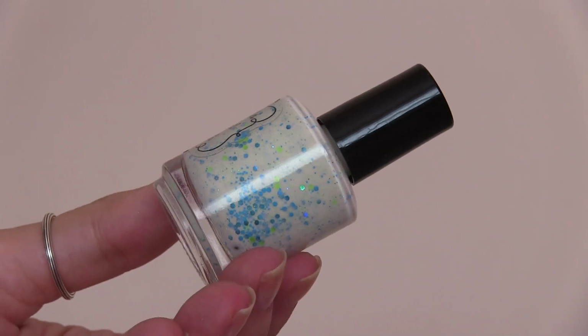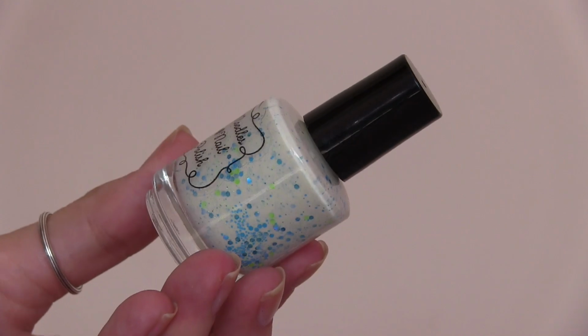Then we have Cabanas and Coladas, which is from Noodles Nail Polish, which is a white acrylic with gold, lime green and royal blue glitters in there, and that would be like my 3rd or 4th Noodles nail polish. I'm slowly growing my collection.